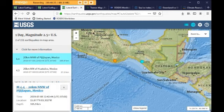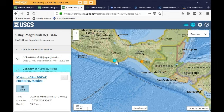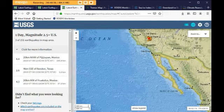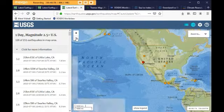Coming on up, we've got 2 on land in Mexico. Here's a 4.4 near Pon, Mexico. I probably didn't say that right. Anyway, at 12:42 this afternoon, 105 kilometers deep, and a 4.3 near Huatulco, Mexico at 3:18 this morning. I think that's all of the international earthquakes.